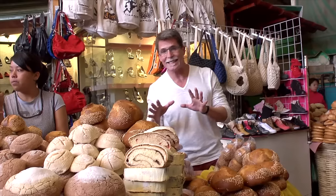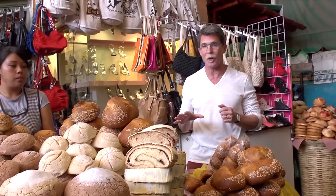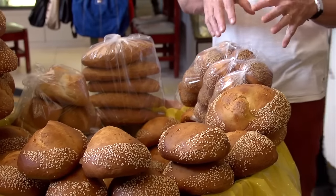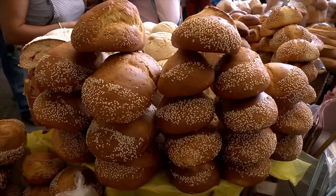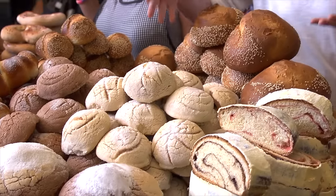One of the easiest things and most delicious things for any visitor to Oaxaca to enjoy in this market are the breads. Now, this is the bread of Oaxaca. It's called pan de yema, or egg yolk bread, and it's kind of rich and got a little anise flavor to it. But anybody that knows anything about Mexican breakfast breads probably knows about conchas.